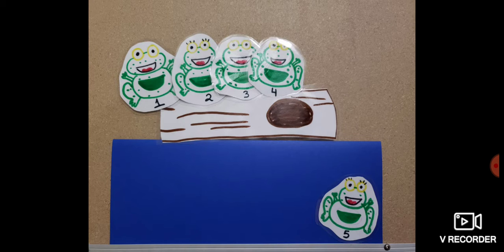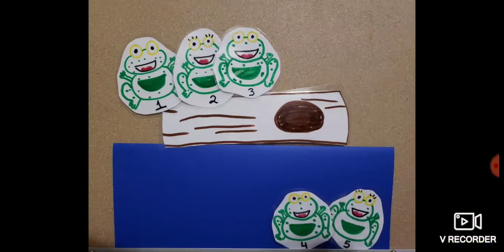One, two, three, four. Four green and speckled frogs sat on a speckled log, eating the most delicious bugs. Yum, yum. One jumped into the pool where it was nice and cool. Now there are three green speckled frogs. Glub, glub. Up on the log.